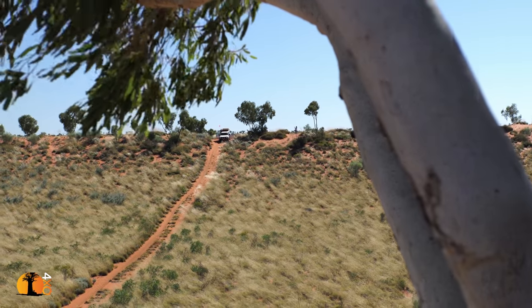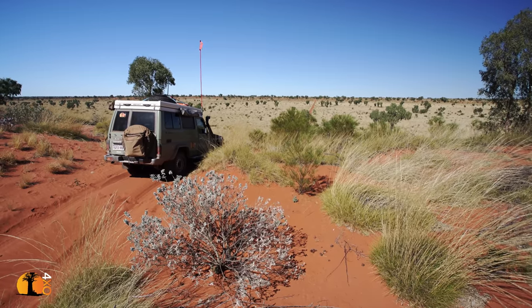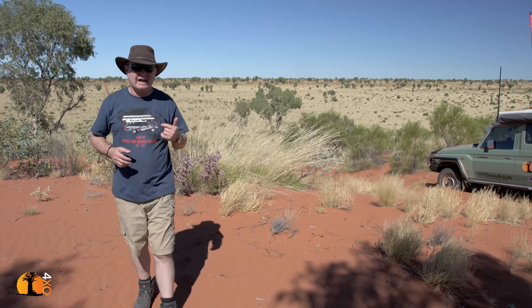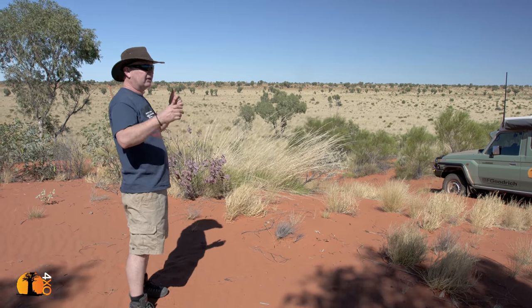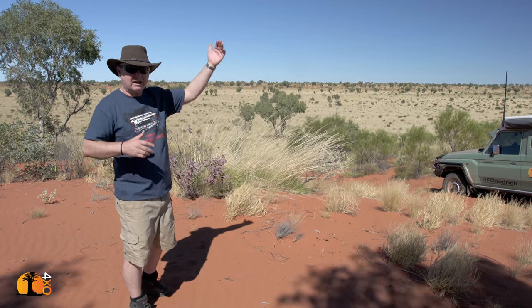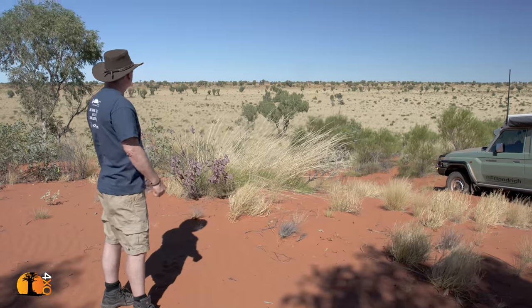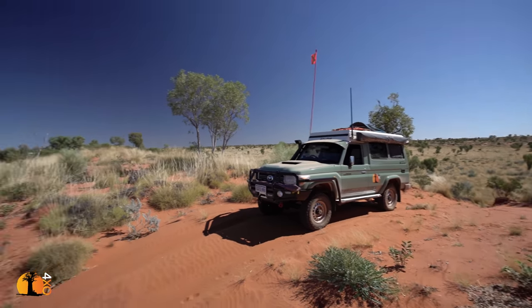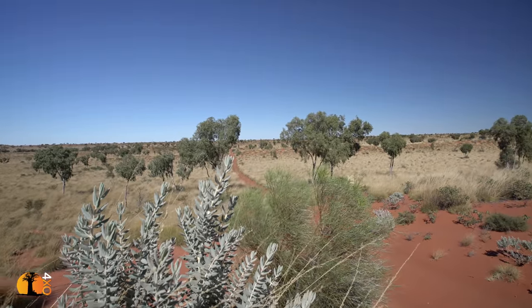So heading south, landscape, dune, one dune after the other. There are close to 1,000 dunes on the Canning Stock Route. And as we're moving south, they appear to be getting higher, and batches of them really quite close together. What a magnificent landscape. I just love it.